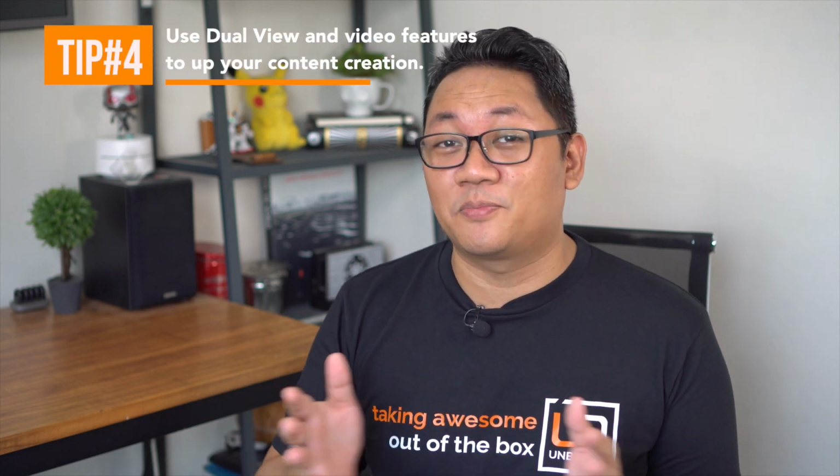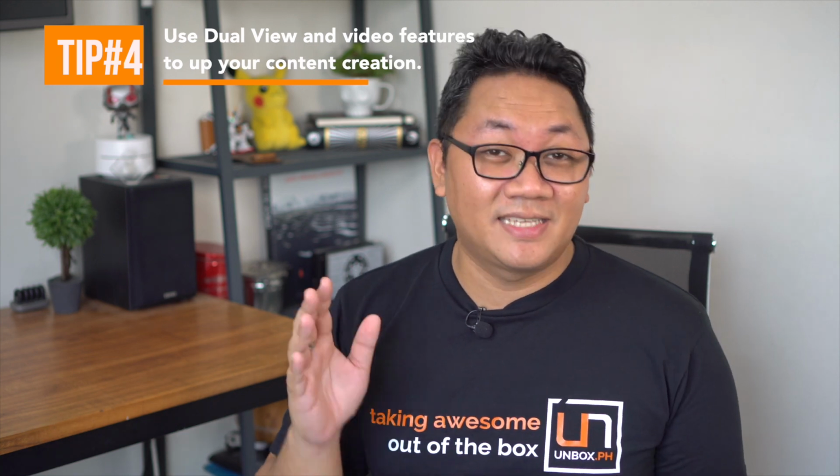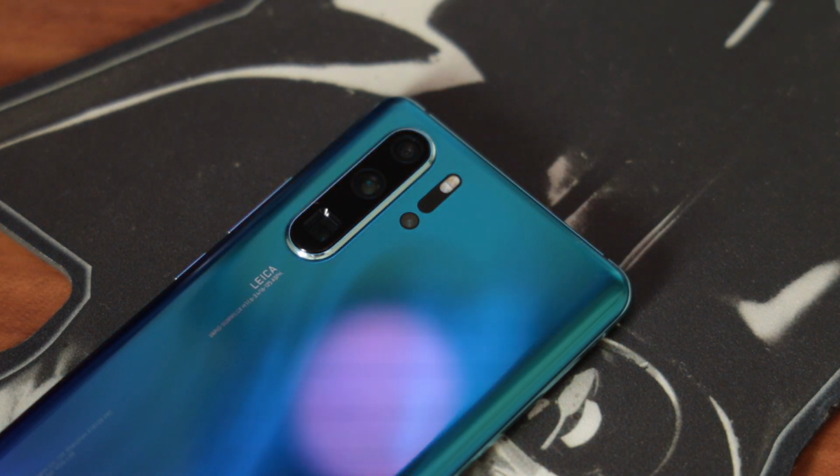Alright, so let's get to those camera tips, because let's face it, that's probably one of the reasons why you purchased or thinking about purchasing the Huawei P30 Pro. And the first tip for the cameras is getting creative with how you shoot video. Now, there's already a lot of ways to up your video game from this device, from shooting a time-lapse, hyperlapse, or getting slow motion footage of exciting things you might be doing.